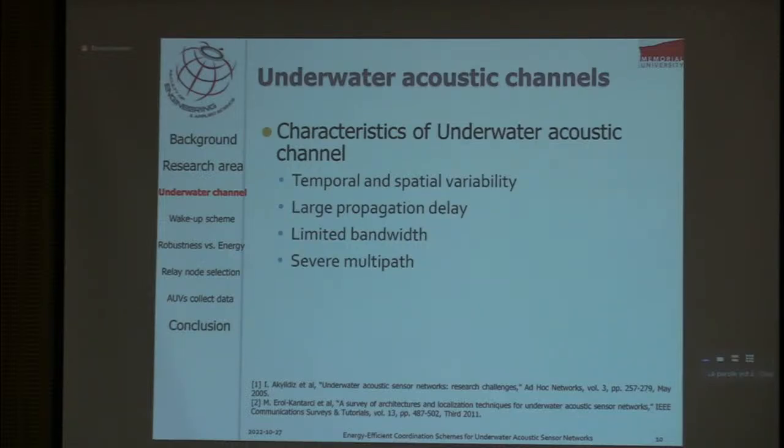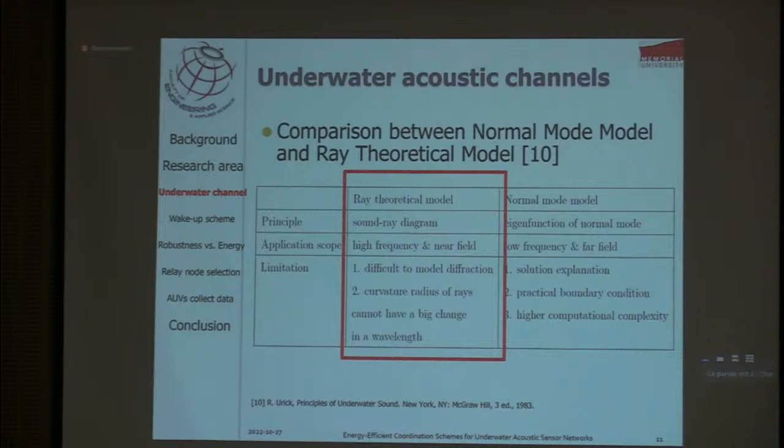Also, an acoustic signal is not an electromagnetic wave, it's a mechanical wave. The pressure field pushes the signal, and it is converted to electrical signals by the acoustic receivers, the hydrophones. So it's fundamentally different from in-air radio communications. The two models often used to study the channel are the ray theory model and the normal mode model. The ray theory model uses sound ray diagrams, tracing the rays to generate the model, whereas the normal mode model uses the eigenfunctions of a normal mode to describe the channel.